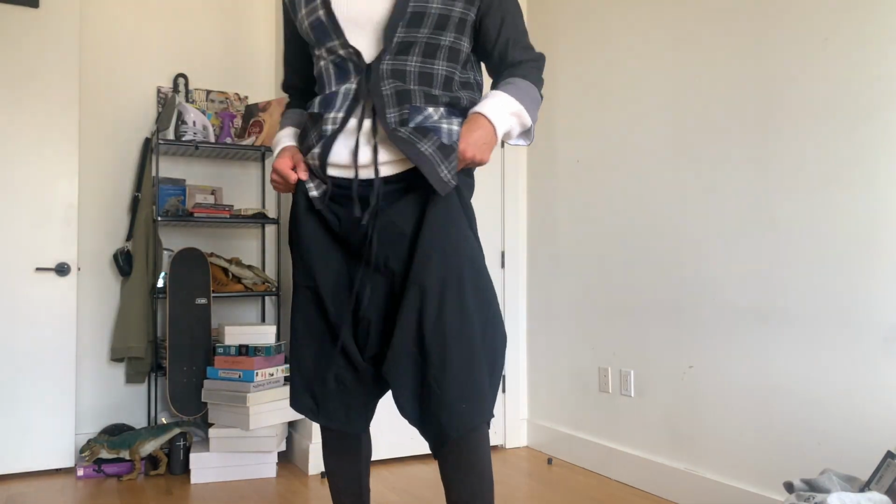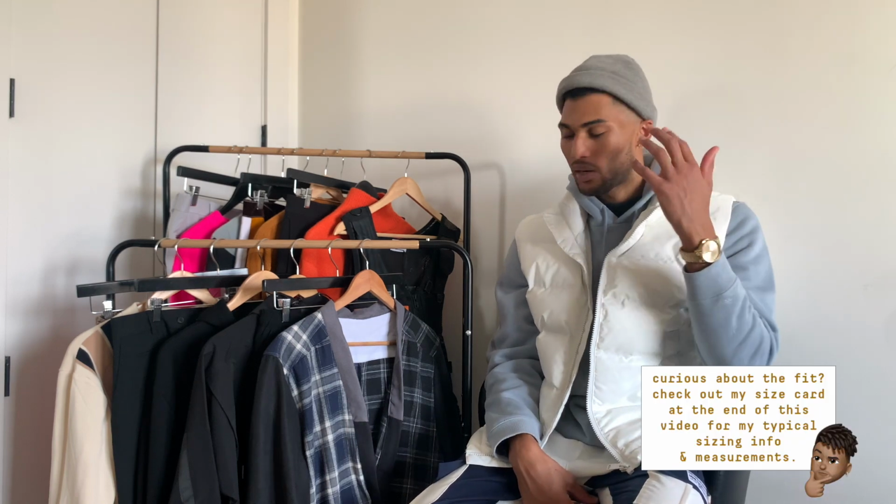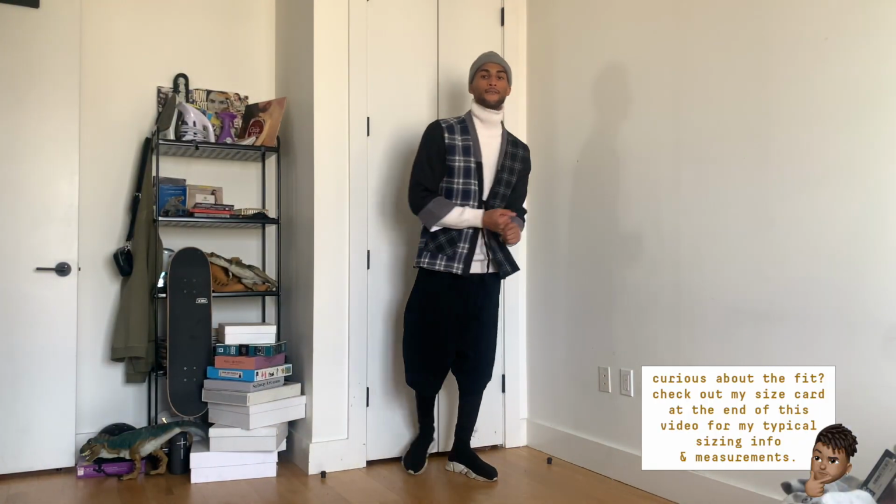I layered it up under a turtleneck as I always do. I wear so many turtlenecks this time of year, it's just my layering staple. And down below I threw on these pants. They're wide leg, they feel really good, really comfortable. With this outfit I just put it together. Again, I wore my Speedrunners here, and I threw the beanie up top just to add a little bit of something up there, and also to complement the gray on the kimono. And yeah, I like this look. From head to toe, I think it's pretty dope.